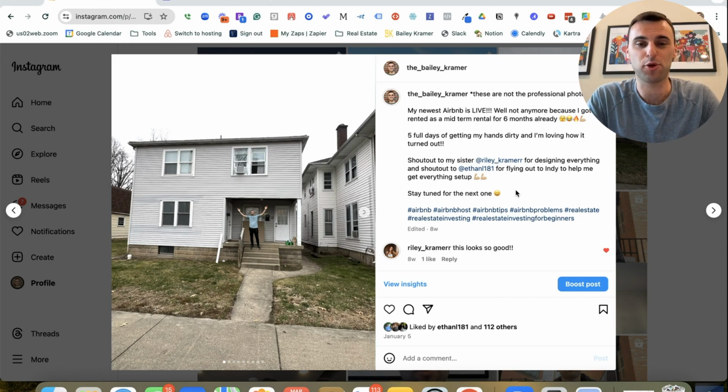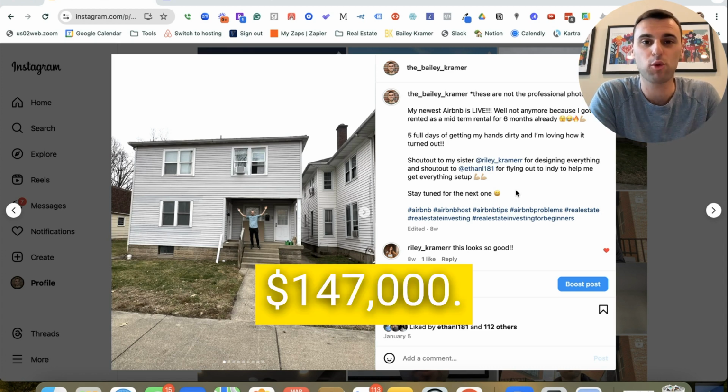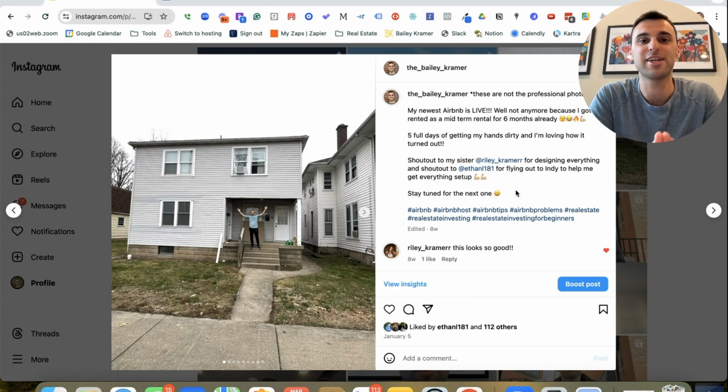To break down the numbers for you, I bought the property for $147,000. Again, it is a triplex. Two of the units are 1-bed, 1-bath units, and the third unit is a 2-bed, 1-bath. The property was built in 1947. I had to put down 20% on the property, but I also got about a $5,000 credit at closing for a couple of small repairs that needed to be made. So out of pocket on this property was about $30,000 for me, and that does not include the furniture cost, which I'll talk about here in a second.